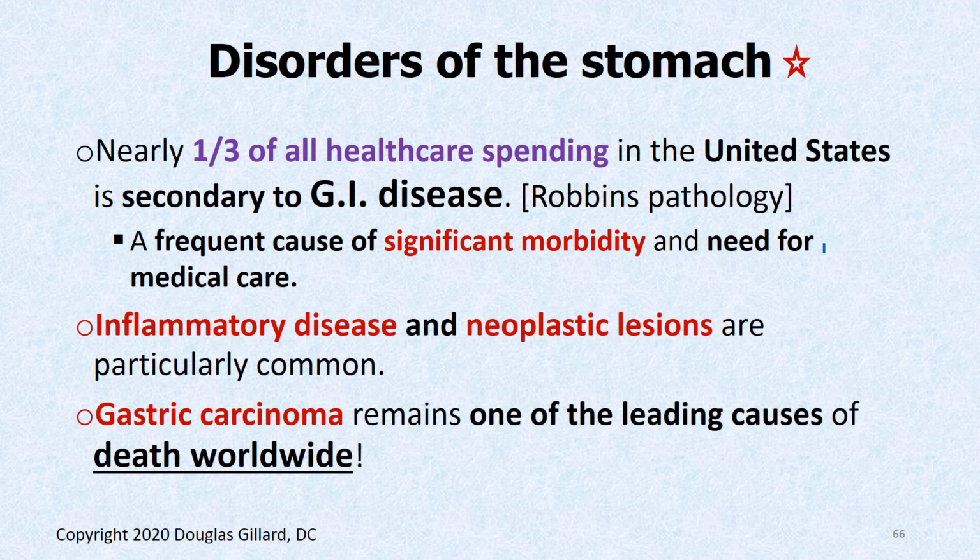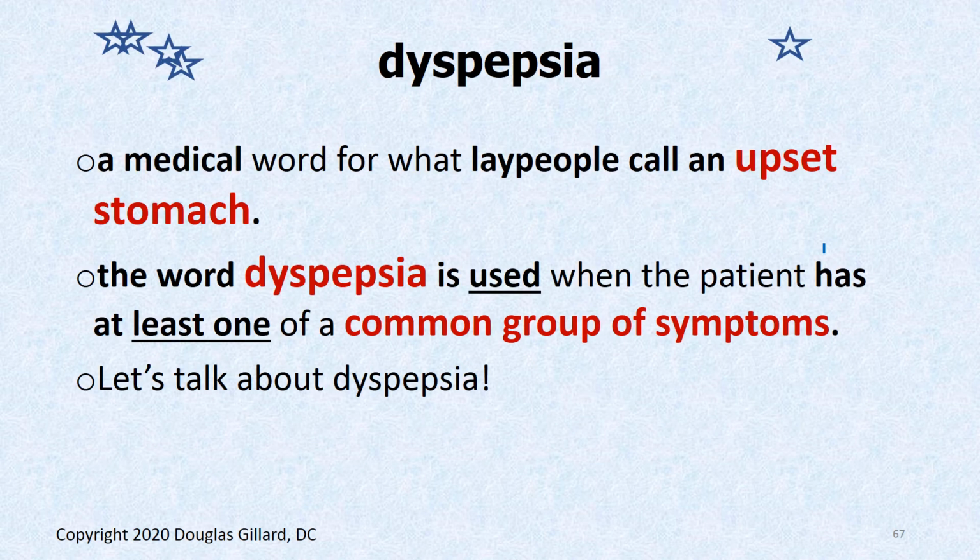And there's lots of causes: inflammatory disease, cancers, infections, gastroenteritis. Gastric carcinoma is one of the world's leading causes of death in more than third world countries. Dyspepsia we've talked about, but we're really going to talk about dyspepsia now. And that just means stomach upset. My tummy's upset. But what do they mean? Do they mean down by their symphysis pubis part of the tummy, or do they mean by the xiphoid process?